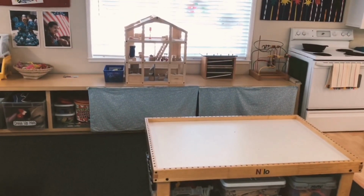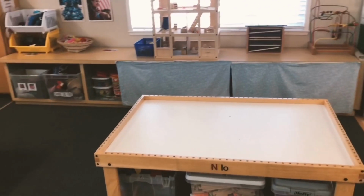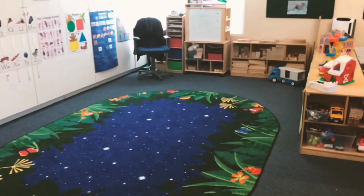We bring the wooden dollhouse out. The kids can do puzzles. So what's nice is that we have so many different areas for the children to explore, but we have parents in each station, I guess you could say.